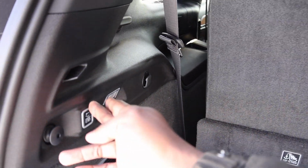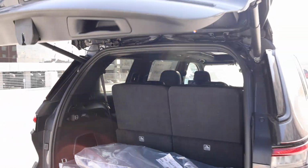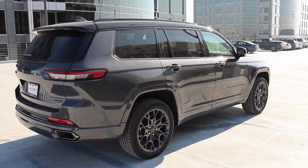And it does give you about 3 seconds or so to get from under the lift gate when it goes down. About 3 seconds, probably a little bit less, but here's a side view of it.